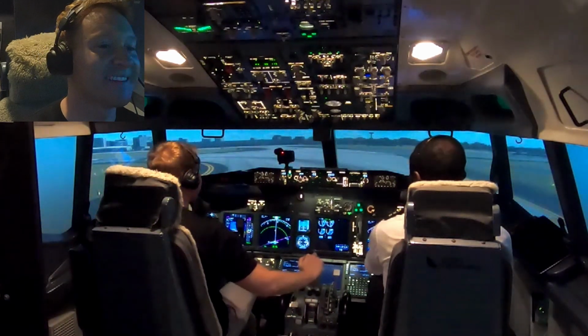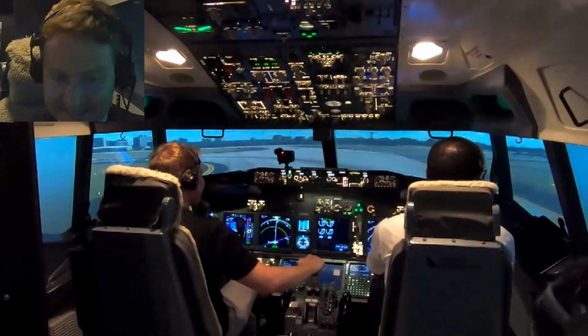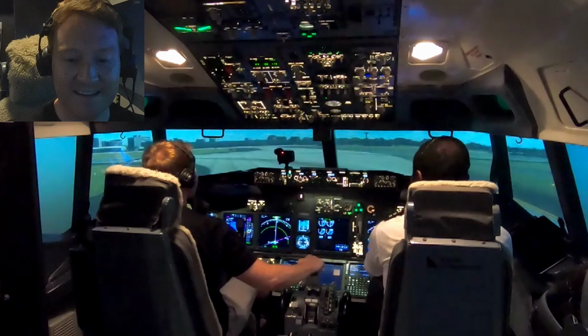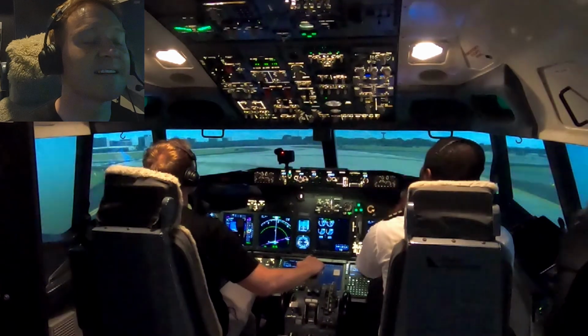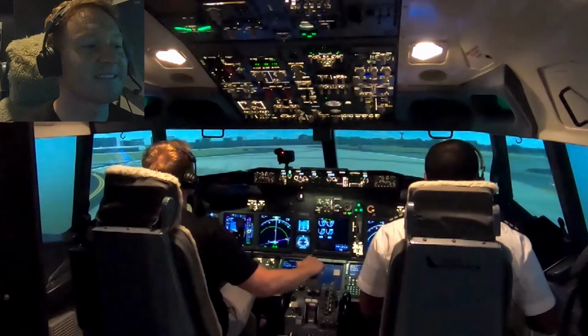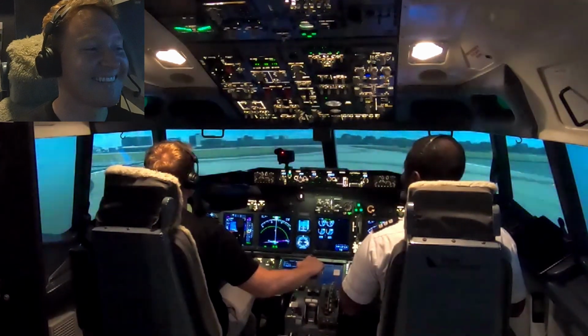Yep. There we go. Moving, yes. Yep. All right, bringing that back to 30. Okay. There we go. And remember, you want the taxi line, the solid line just cutting through you. Yeah. Just follow it all the way to the runway. How's the passenger doing at the back? Yeah, pretty good. Good. All right, that's good.